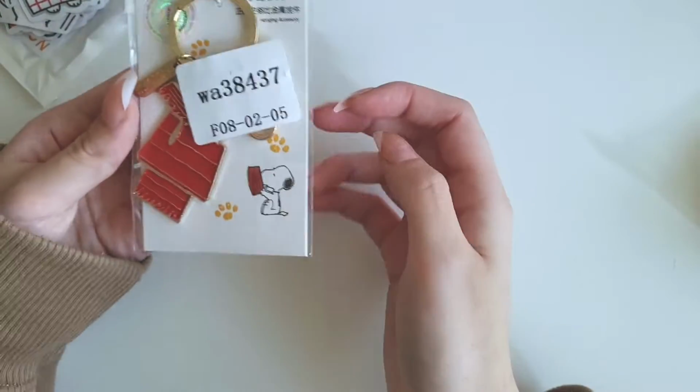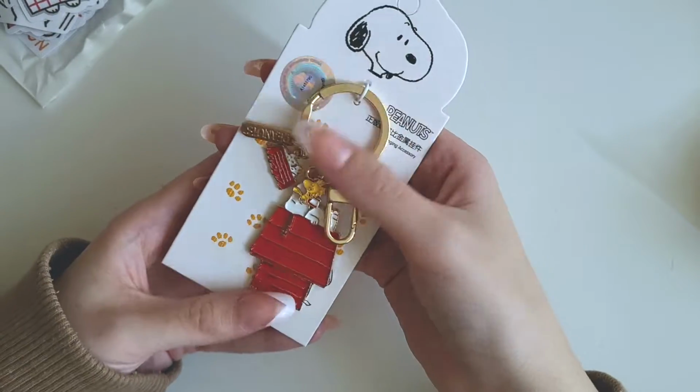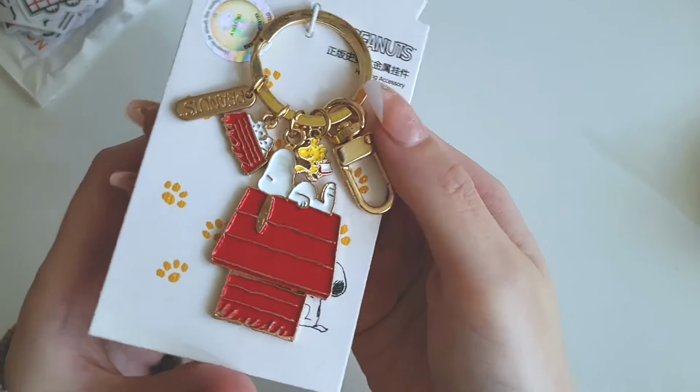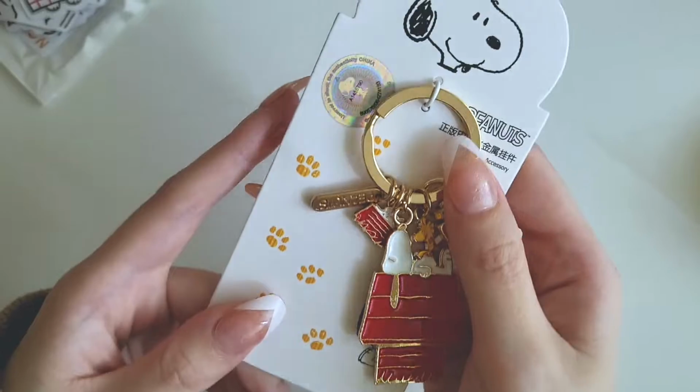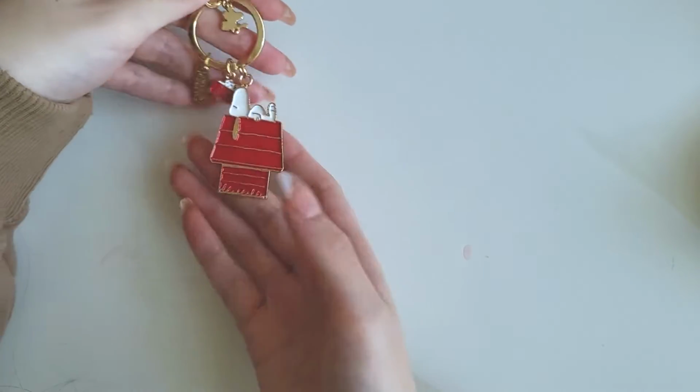Moving on, we have a Snoopy keychain. Most of it is from the same store that sells all Snoopy stuff, so it's super high quality because I guess they specialize in it. Look at that, it even has an official Snoopy tag. This is definitely going on my new bag.